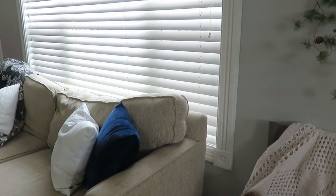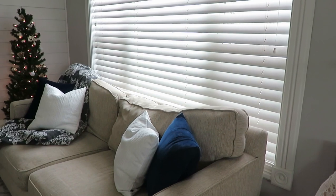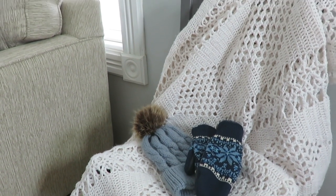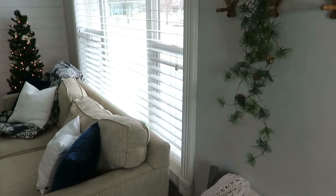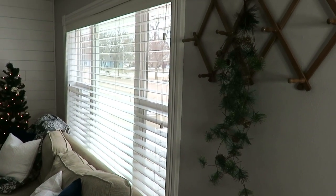I have a few new items, not a whole lot. Like the pillow covers are from Amazon, but everything else I just pulled from my home, rearranged some furniture, added some nice throws and some wintry greens, and really left it very simple, minimal.